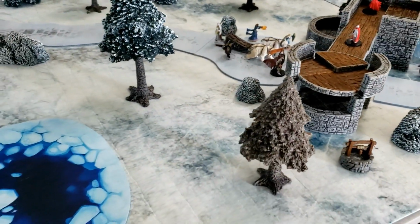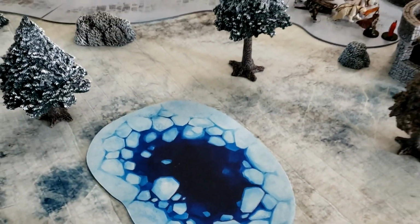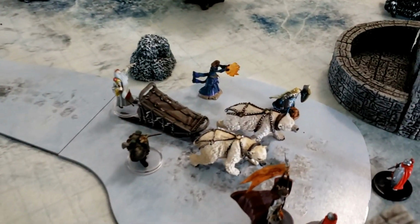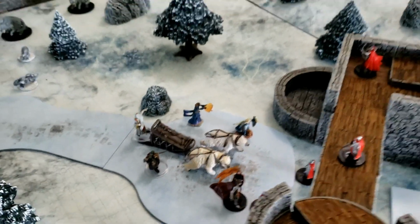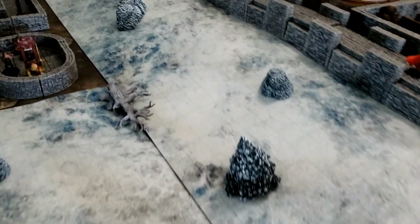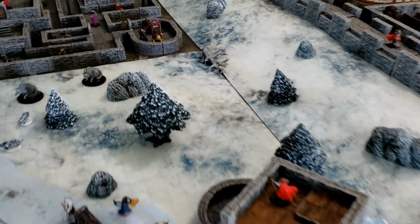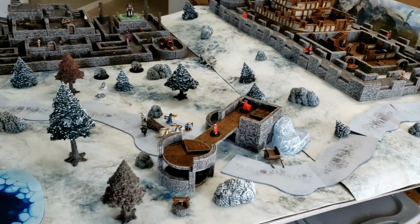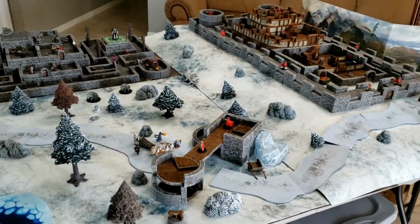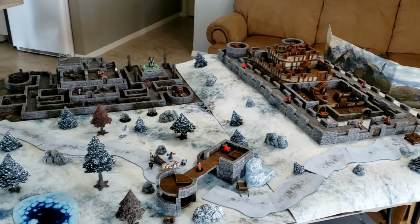But these trees and this ice pond and stuff is all, and I should say the polar bears and sled, not the minis around it, but the polar bears and sled, those are all Monster Fight Club. All these various trees and bushes and the knockdown trees and stuff, that is all Monster Fight Club. Those guys are great. If you're looking for outside terrain, I really love their Ice Wilds. They did a fantastic job. So that's it. That is the secret of Snowcapped Keep.